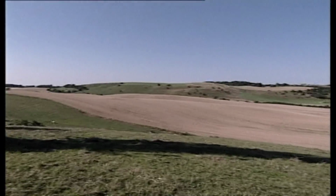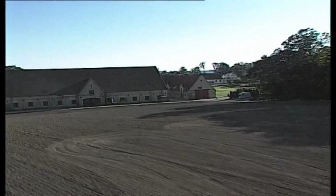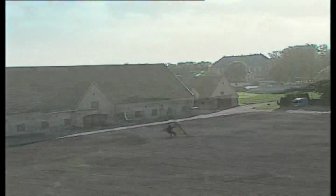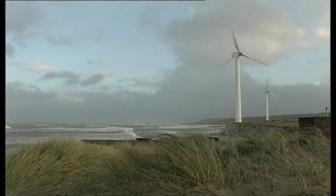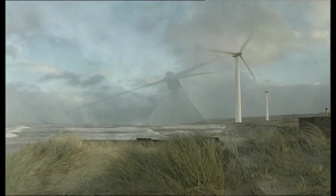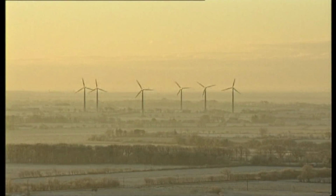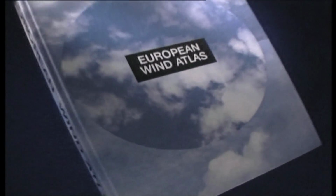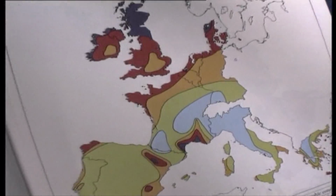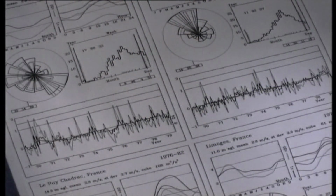Local conditions like hills, forests and buildings are also decisive for the production of a wind turbine. A good site along the coast yields twice as much energy as an inland site, and the taller the tower, the higher the production regardless of the site. All these conditions are described in the European Wind Atlas made by the Riso National Laboratory. The Wind Atlas provides a method to project the electricity production of a wind turbine.